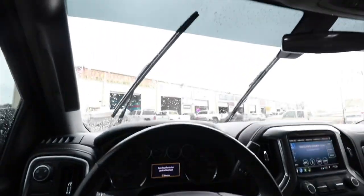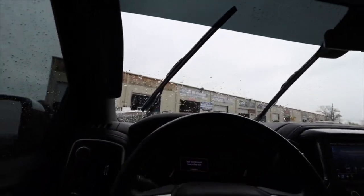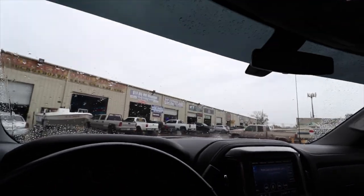Man, this rain will not stop. It doesn't want to stop. Okay, my wipers can't stay like that because it bothers me, it bugs me. There we go. Hello, burger. I forgot my hoodie at the shop and it's cold.